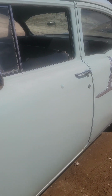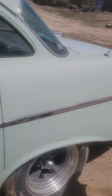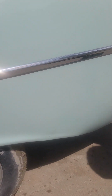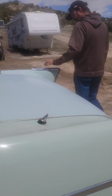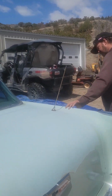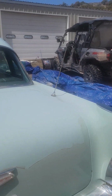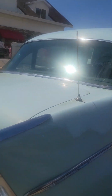There's some Bondo that has come off right here. And where else? Really the only major Bondo is in the back quarters. Right there's a little bit. So there's some Bondo cracking there that's going to need to be removed. And do you plan to Bondo it or weld in new material? You'd rather weld in plate metal. New sheets, new quarters. And right here, pretty good crack in the Bondo there.